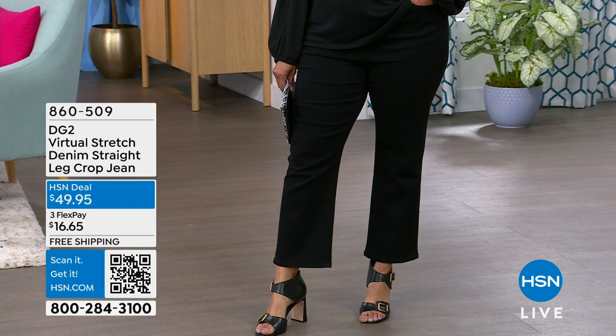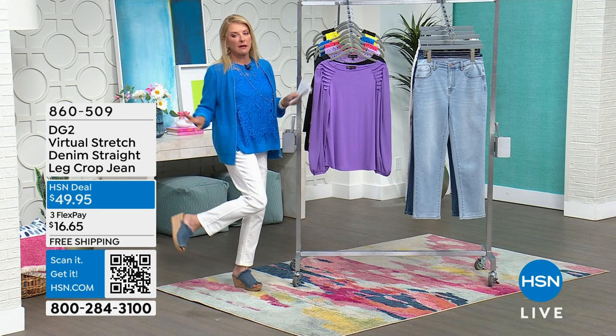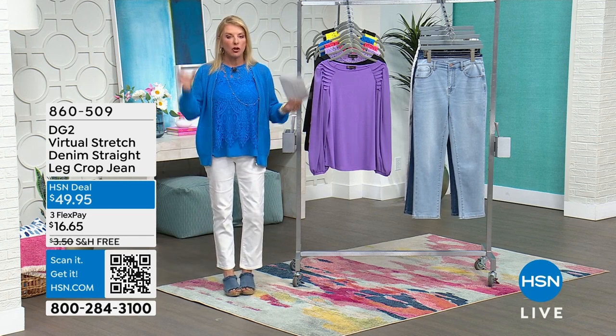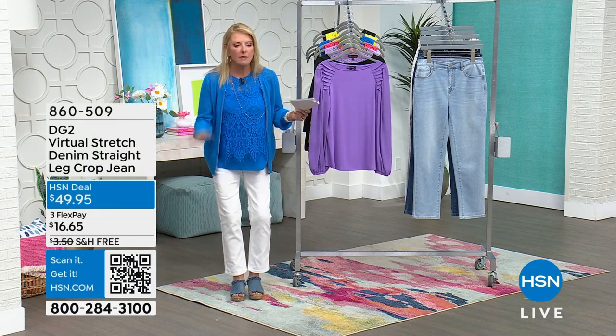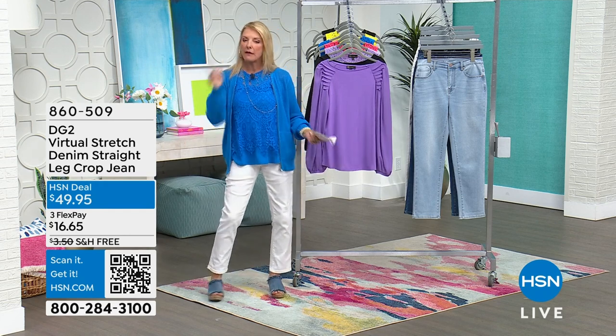We're gonna have petite, average, tall in length. Just so you'll know, I'm 5'5½". I do have my little heels on today, but I'm actually wearing the tall, so definitely go for your correct size. I would normally wear the average, but they just had the tall to give me. Just FYI. Grab them while we've got them. The price is phenomenal. The stretch is unmatched. They're comfortable as all get out, and they're coming up.